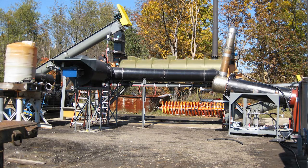The reactor is first brought up to temperature, 500 degrees Celsius, before any of the municipal solid waste feedstock enters the system and the vacuum pump is started. The prepared feedstock is fed into the reactor via the large auger on the left. Below the auger you can see two knife gates. The top knife gate is open and the bottom knife gate is closed. As the feedstock builds up on the bottom knife gate, a sensor is triggered closing the top knife gate.